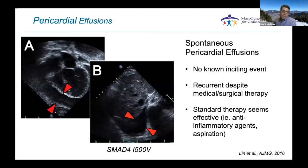We've seen this happen in a not insubstantial number of patients with Myhre syndrome. This is also from Dr. Lind's paper from a child who had spontaneous formation of these pericardial effusions. We don't know what the inciting event is for these in the general population. We often think they may be related to a viral infection, but we can't put our finger on what's triggering these in Myhre syndrome. Standard treatment regimens seem to be effective. That's anti-inflammatory agents, or in some cases, what's called aspiration or removal of the fluid.